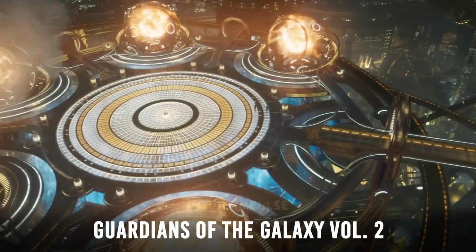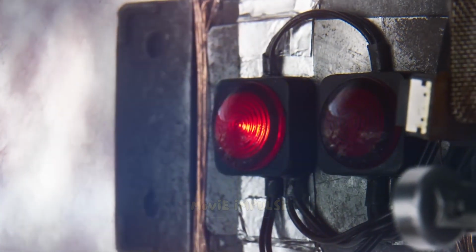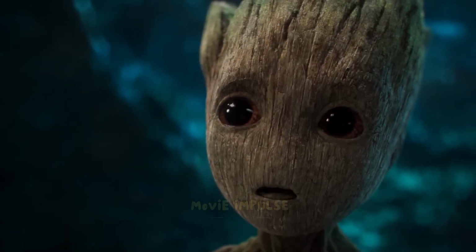Now Guardians of the Galaxy Volume 2 enters the scene. While it's a bit of a puzzle, these characters are essential to Infinity War. It's wise to watch this sequel before Thor: Ragnarok.